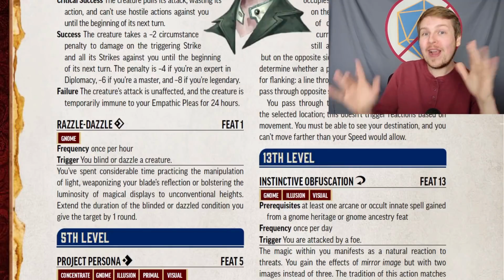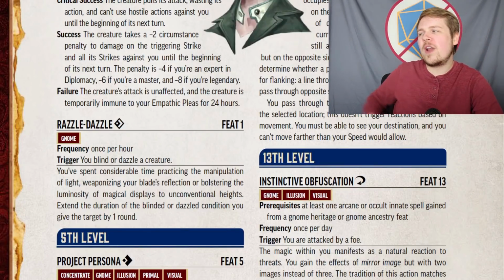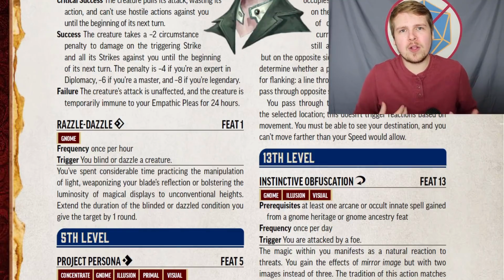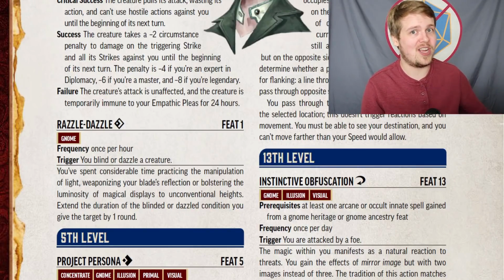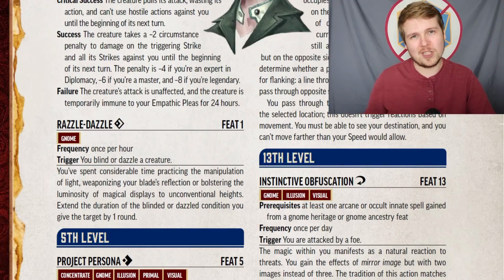Insane. Razzle Dazzle for 1 free action once per hour. If you would ever blind or dazzle a creature, you increase the duration by 1 round. This is really good because there are a lot of little effects that only blind or dazzle for 1 round, so doubling that to 2 is really, really solid. And great action economy. It just makes your blinding and dazzling spells even more effective. Granted, only once per hour.